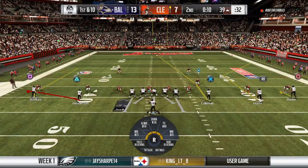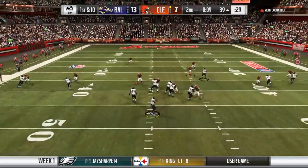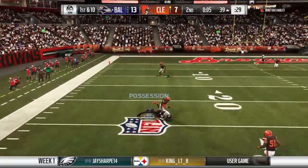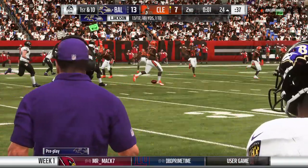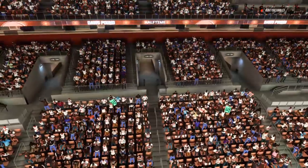All right, now, lucky 56. Throwing on first down, it's Jackson. He's got his man on the comebacker. That's Watkins. This quarterback now 13 out of 17 throwing the ball. He's got a first down.